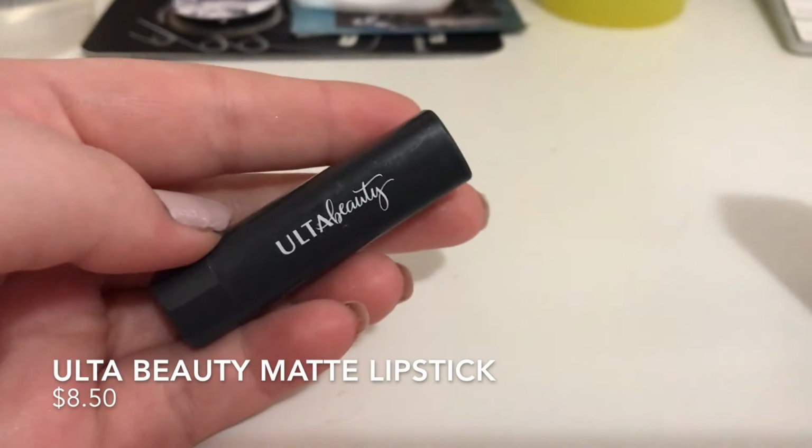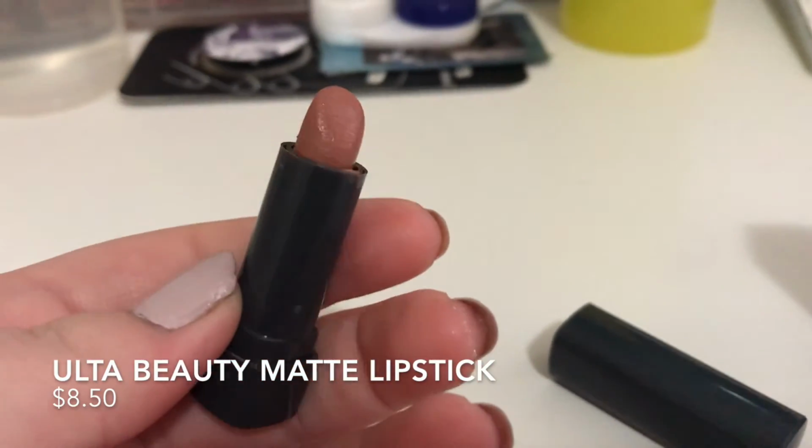So for lips, for lipsticks, I've really been liking this Ulta Beauty lipstick. Haven't used it much, but I haven't been doing my makeup that much. But I got this in a birthday thing, the countdown to Christmas thing. It's a very pretty pinky nude. I love this. And it doesn't say the shade name on it, so I'm sorry about that.